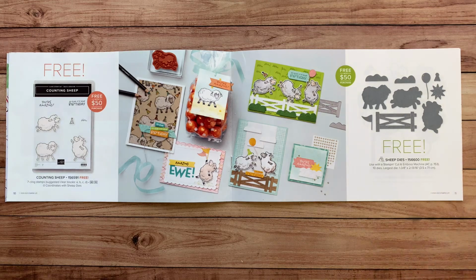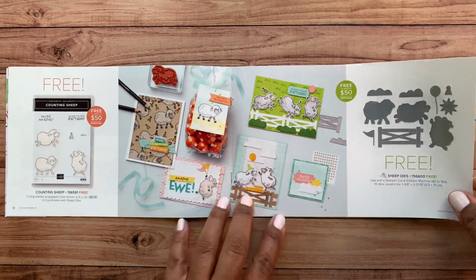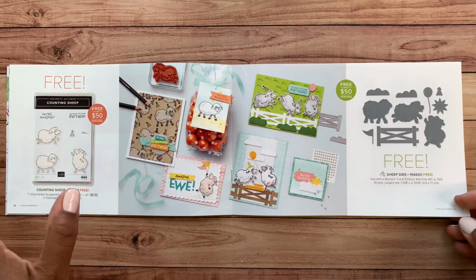Sorry about how noisy it is out here. I'm right by a busy street, so you can hear all these really loud cars go by. Okay, so here we go.